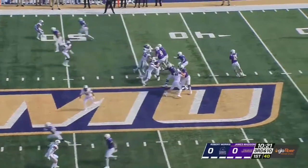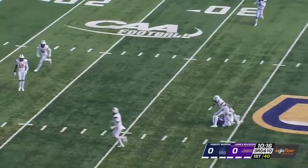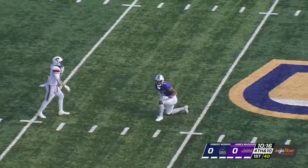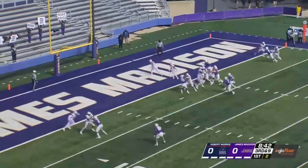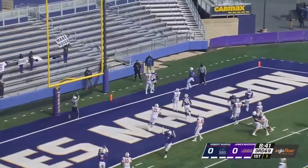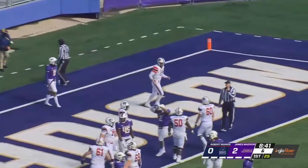21-0 lead in the first quarter. Cole standing tall. He's got a man open, but overshoots just a bit as he was going for Scott Bracey, the transfer from Duke. So a second down, a third down it is. Here's a snap through the end zone, and there should be a safety for the Dukes. Indeed it is. So the first points on the board come by the defense.